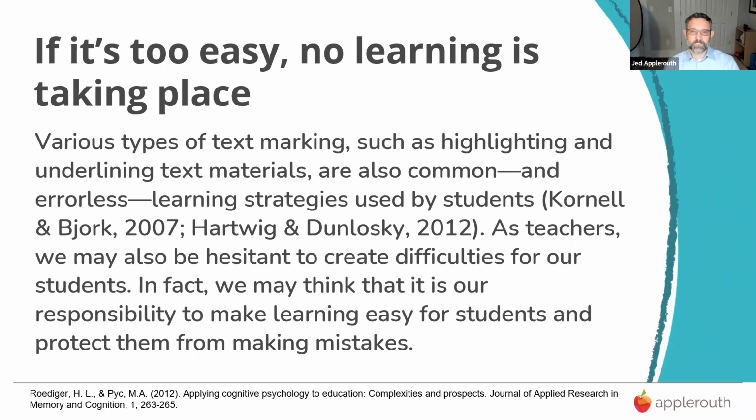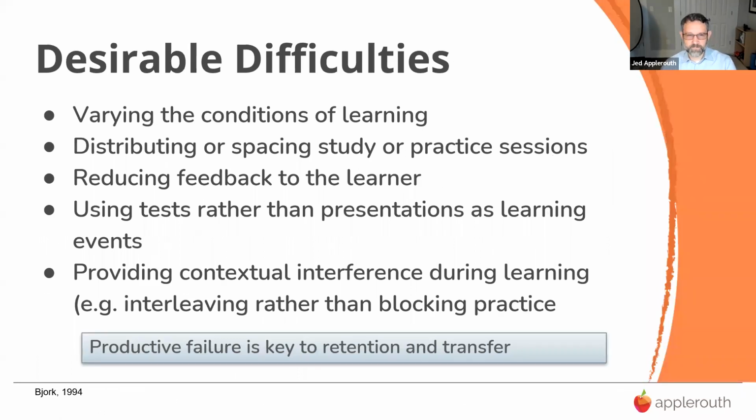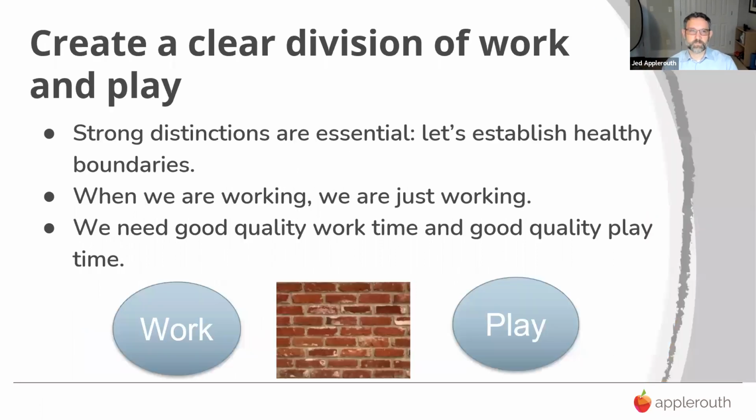If it's too easy, like if I'm just highlighting, I'm not learning. If I'm just underlining, I'm not learning. It may be helpful if I go back and look at something later on, but I haven't learned it any more because I highlighted or underlined it. I have to be struggling with it and making mistakes. That's where testing comes in, and there's a phrase here, productive failure is essential for retention and transfer of information. You have to fail in order to learn long-term.